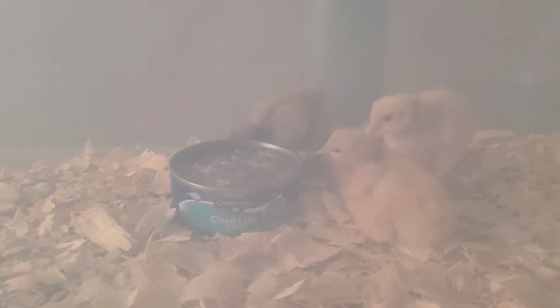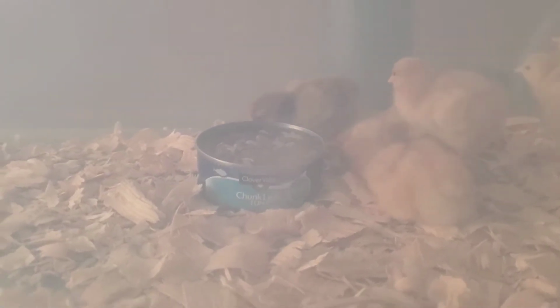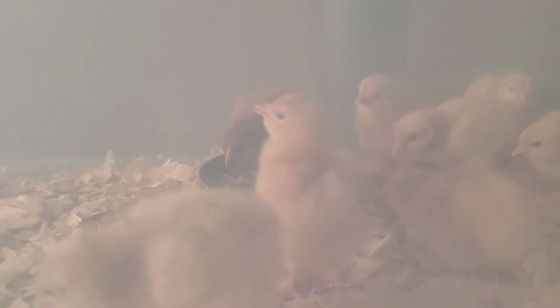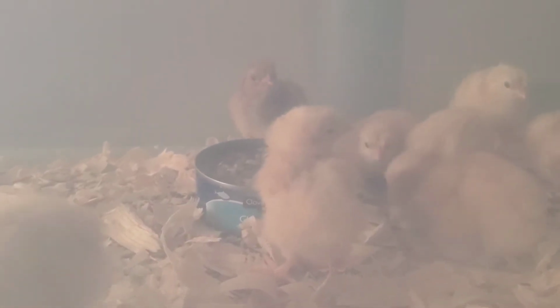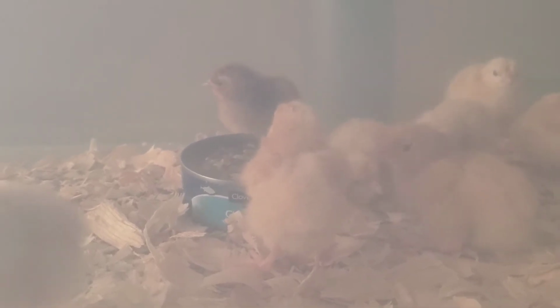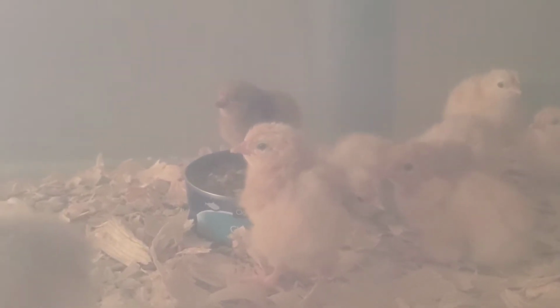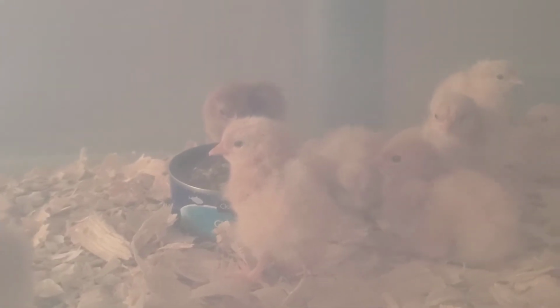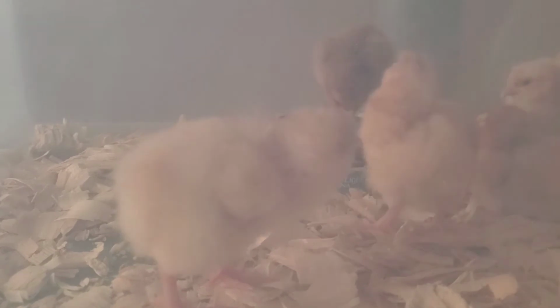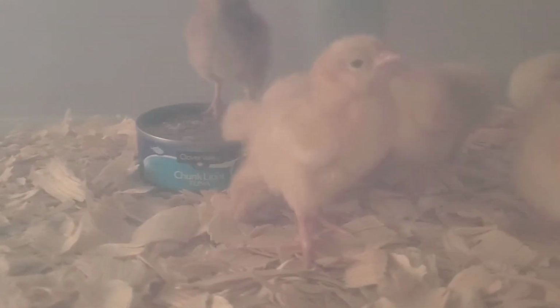Now with these day-old chicks, the water that I have in the can is literally filled with pea gravel from the creek, so the chicks can get a drink but can't accidentally step in there or fall in there and drown. As they get older, I can take the gravel out, but right now for safety, since they're just little day-old chicks, we keep the gravel in there.